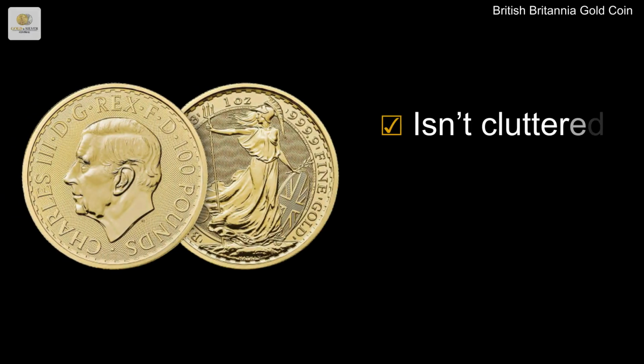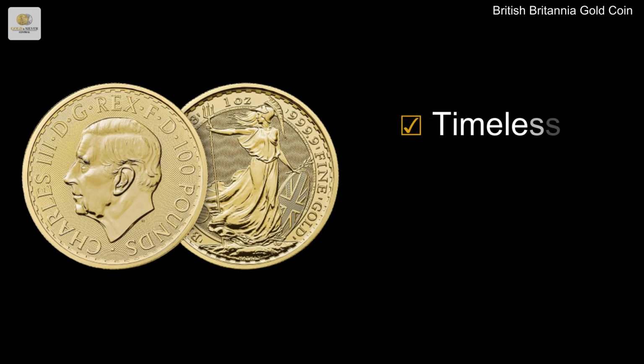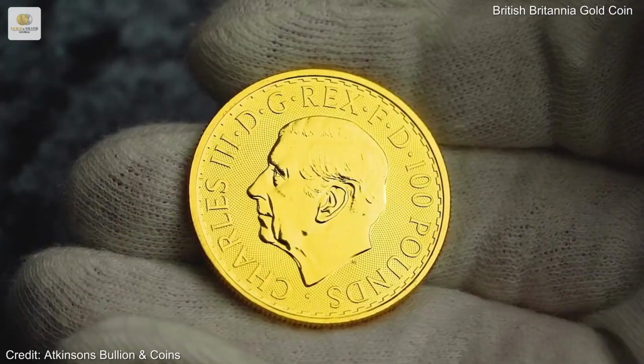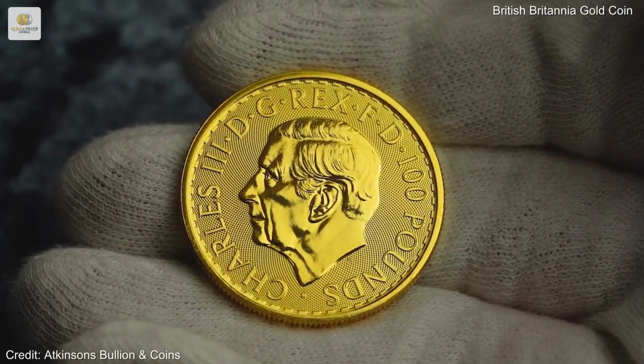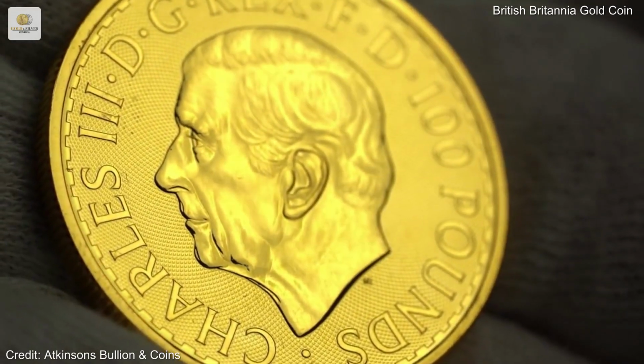The coin isn't cluttered, it's sleek and refined, letting the power of its symbols do the talking. Timeless, stylish, iconic. So, when you're holding the British Britannia gold coin, you are holding a piece of Britain, its tales, its strength, and its essence.